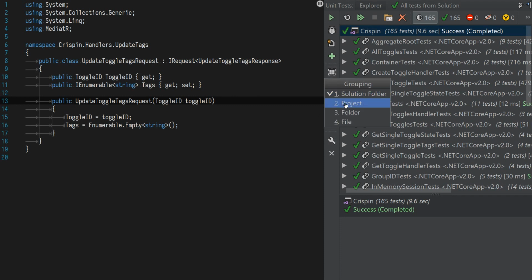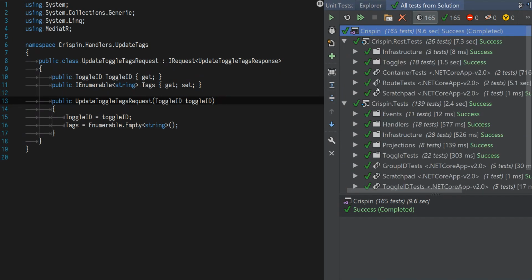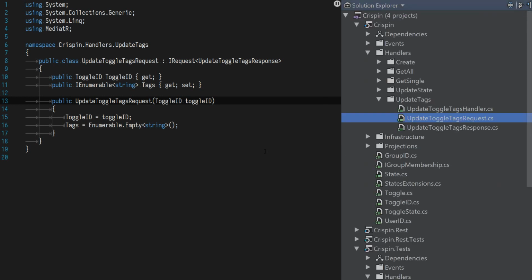Switch this back on. There we go. Cool. So, back to actually implementing things.